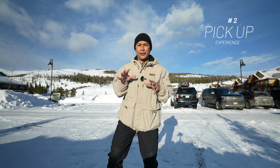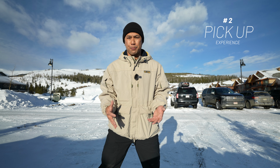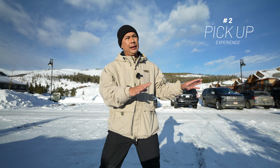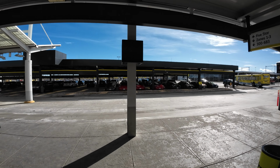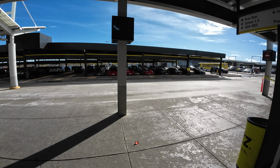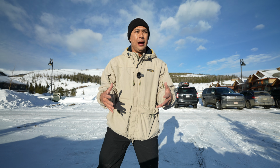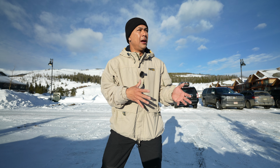Next one to do is talk about facility. Now, luckily enough, I'm here in Colorado, and the facility is pretty much brand new. So the Hertz building and all the rent-a-car areas, you can see all the Teslas, you can see all the cars around. Everything's pretty new. So as far as facility goes, that was actually a really good experience. It was a pretty seamless in and out transaction that we had to do.